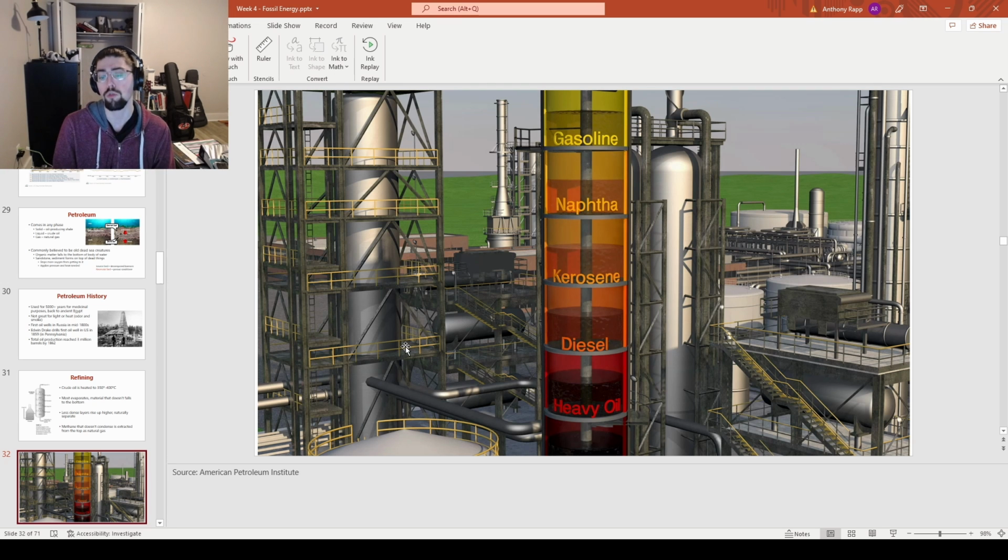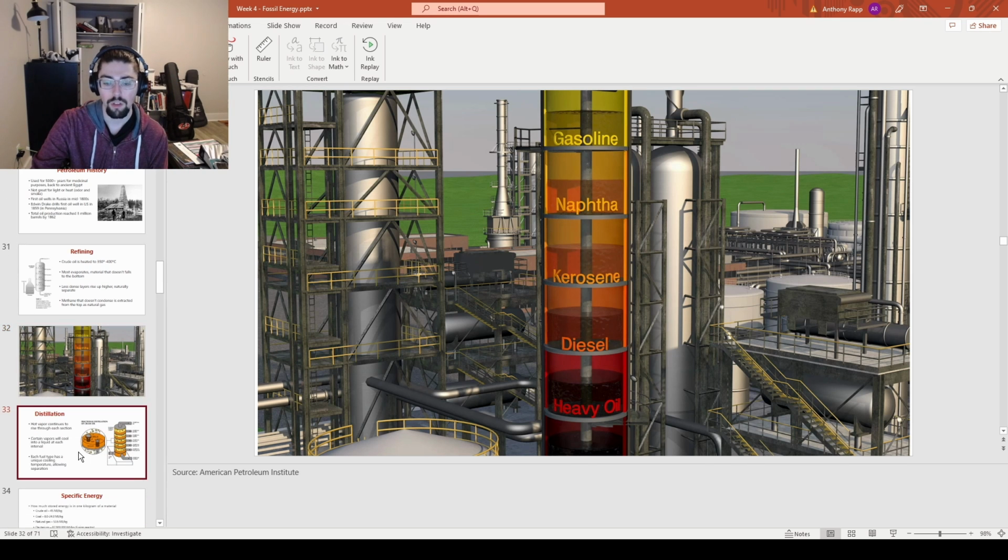You don't want to make them too tall, because if you do, then when you're trying to get that vapor up to the next level, sometimes it cools down a little bit too fast. But this is roughly how they're going to break into different layers.